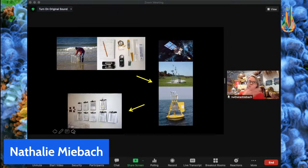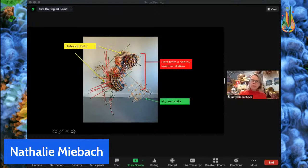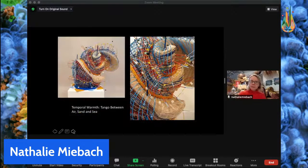So all the data was collected, compared to local weather stations to make sure my instruments were calibrated right. And then I would collect these clipboards, and every one of these clipboards is a sculpture in process, basically. Eventually these data sets turn into sculptures. This is a piece I did on warm winter. So a period of warm winter on Cape Cod, 2 months' worth, using the same kind of 24-hour cycle principle that you saw earlier. This is a piece looking at temperature variations over a four-month period.